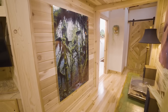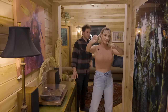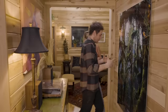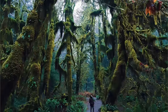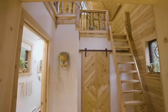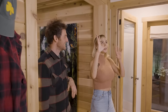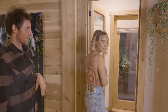We got a little bit of art here. This was a photograph the producer behind the camera right now shot last time he was here. It really feels like you can step into the rainforest, which I guess is what happens when you just walk out the front door. And this is my favorite part of walking through the house. Get through the hallway, and it opens up to the tallest ceiling. We'll take you up into the loft in a second, but I want to show you the bathroom real quick.